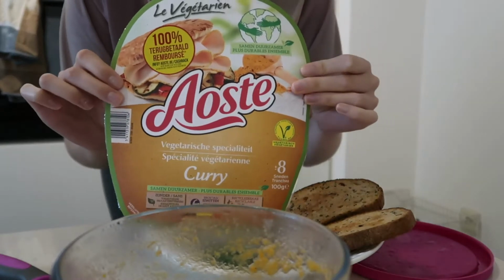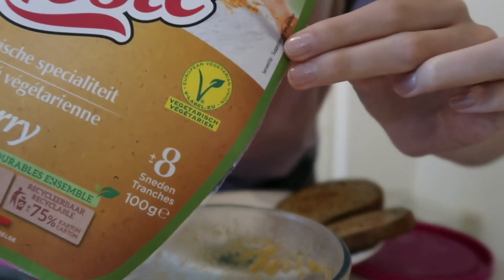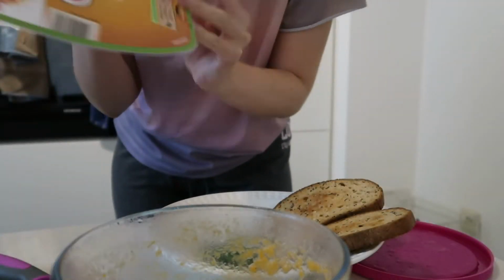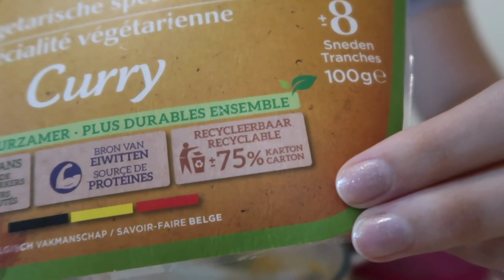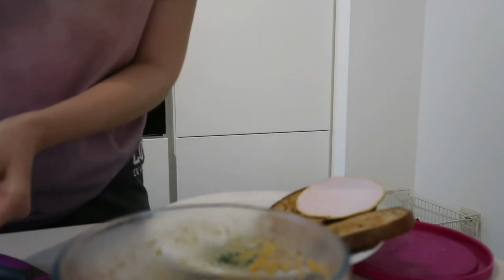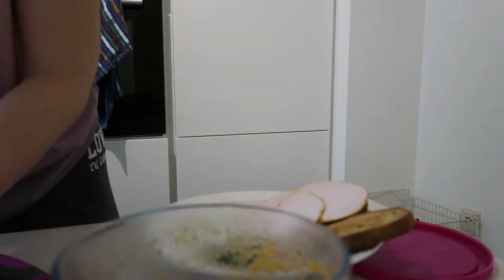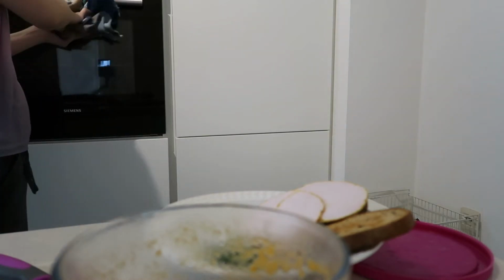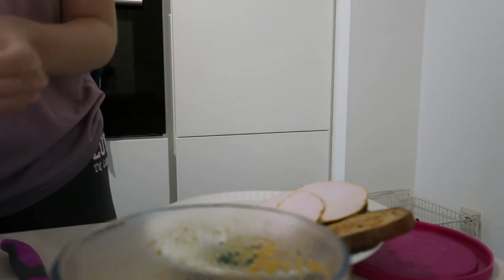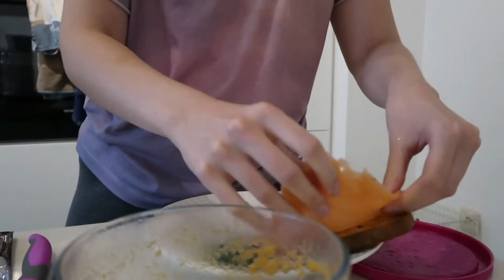And then I toasted my bread and put on this vegan, or is it vegan? Might be vegetarian actually, I'm not sure, but like a vegetarian slice of meat, which I think is pretty cool. It comes in a 75% recyclable packaging, so that is a step up from it being completely plastic. So I do prefer this brand, even though it is a meat brand, and there's a few divided opinions on this, but I do like to support brands that choose to make a difference and go from making meat products to vegan products.